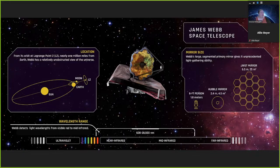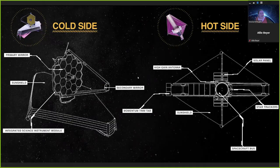And it worked perfectly. It's also in a slightly different location than most telescopes. Most telescopes do orbit around the Earth. This one, James Webb, is actually orbiting around the Sun, close to the Earth, but far enough away that the Earth isn't a hindrance. And this is because of the type of light that James Webb is looking at. It's looking at infrared light, which we perceive as heat. And the Earth itself gives off a lot of infrared light. And so that's why we need the telescope to be far away from the Earth, so that the Earth's infrared light doesn't outshine anything else that we're trying to look at.